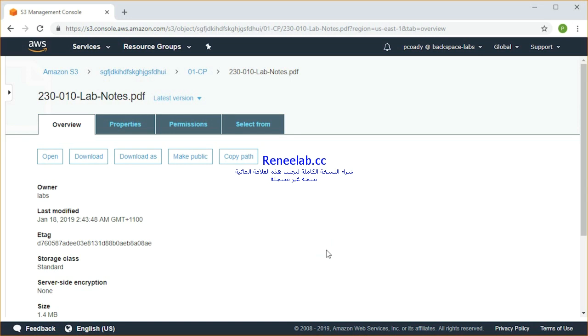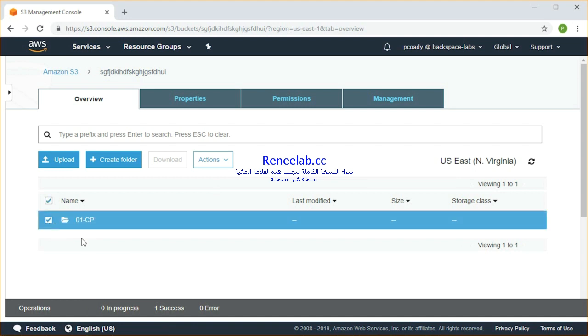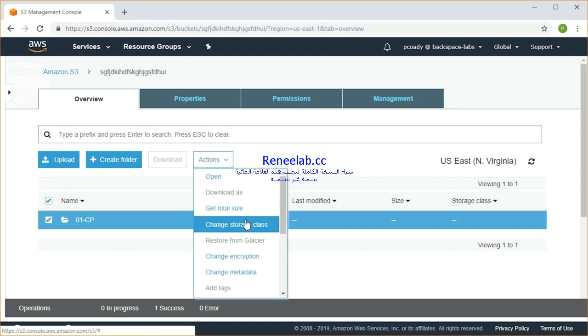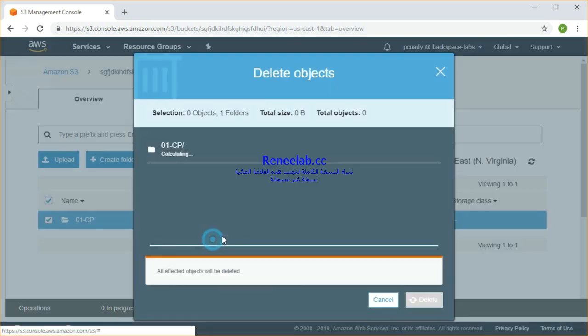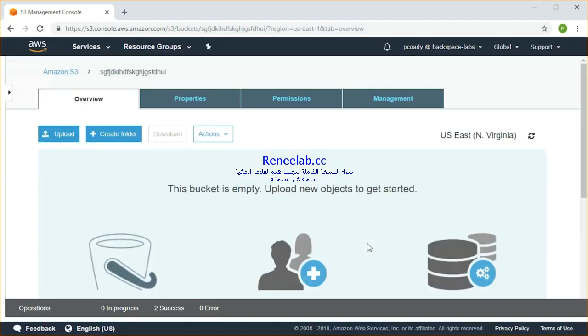So that brings us to an end. Now, at the end of all of these labs, I like to clean them all up and delete everything that we've done, simply because we don't want to get billed for it. So if you're operating on a new account, you're going to be getting a free tier. And so all of this stuff that we're doing here today will be free. And we just need to make sure that we clean it up afterwards. So I'm just going to jump back and click up the top here to the link to that bucket. And I'm just going to select that folder. I'm going to go to Actions and scroll down until I find Delete. And I'll delete that. And now our bucket is empty.